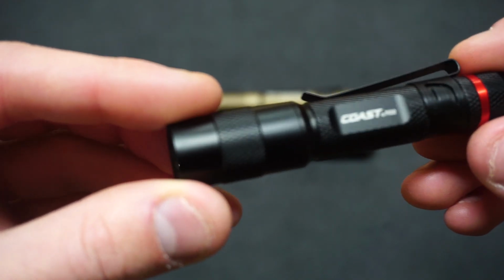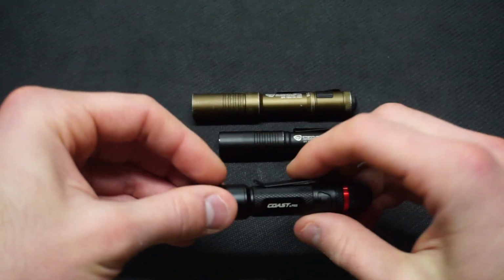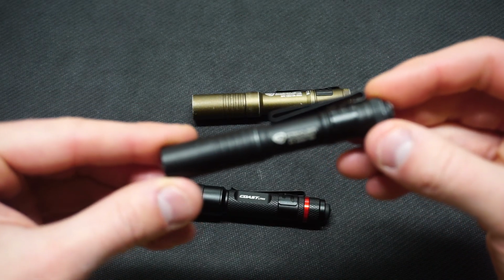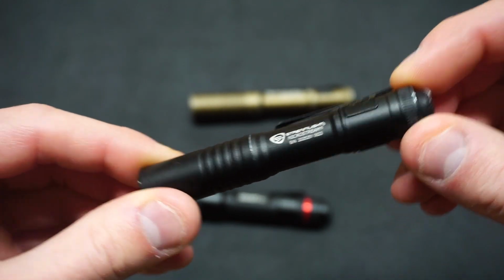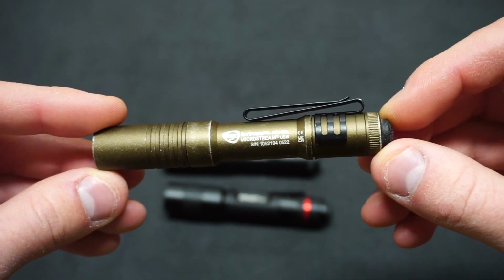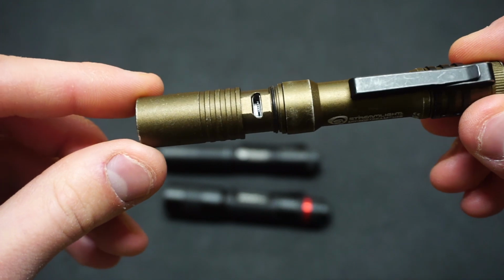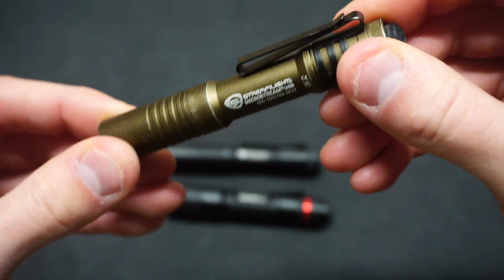This is the Coast PX22, and it just takes one AAA battery. This is the Streamlight MicroStream, which takes, again, one AAA battery. And this is also a Streamlight MicroStream, except this one is rechargeable. So it takes a rechargeable battery and it recharges via micro USB.